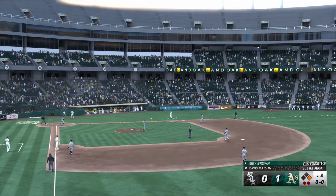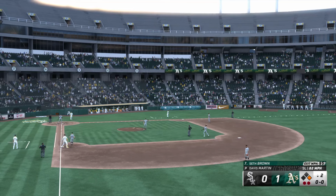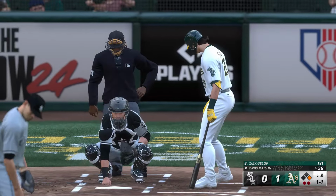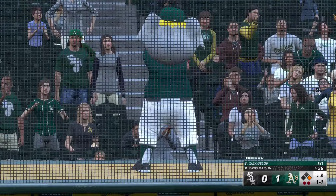Well, patience and discipline paid off right there as he got into an advantage count. Turned on it nicely, definitely a little out in front of the pitch, but he didn't hook around it too much and was able to keep it fair down the line. Two outs, runner at first. Zach Gelof will hit next.